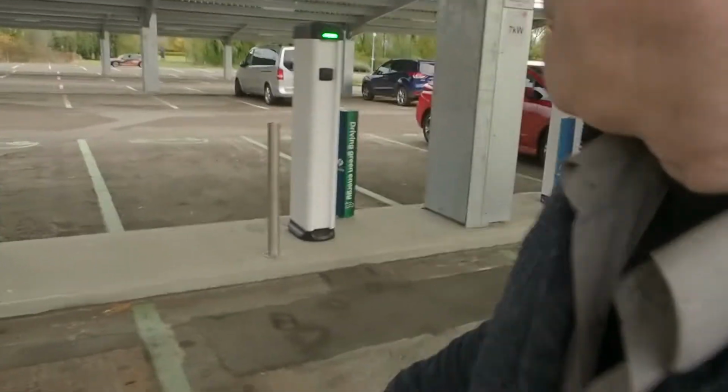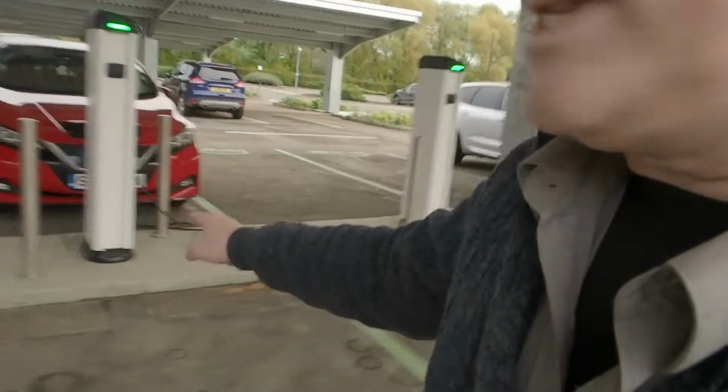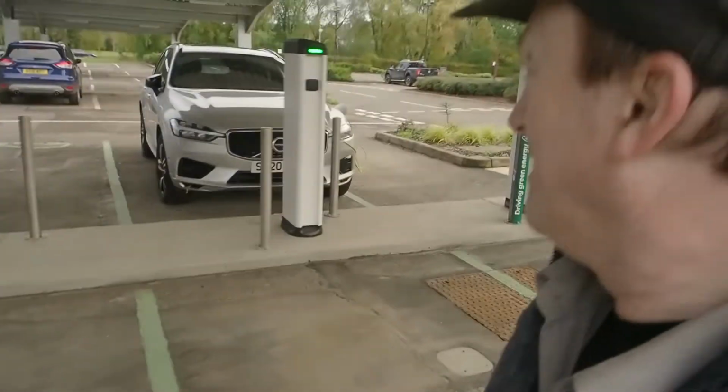1, 2, 3, 4, 5, 6, 7, 8, 9, 10. There's 10 sevens in this little bit. Don't forget A and B, and I think I have a few more to count then.